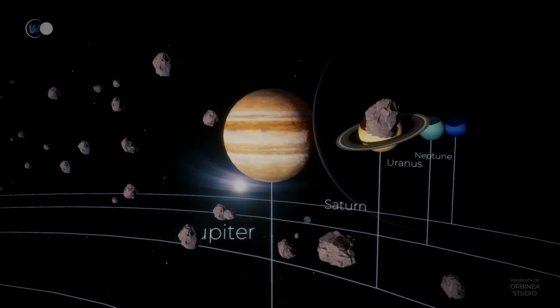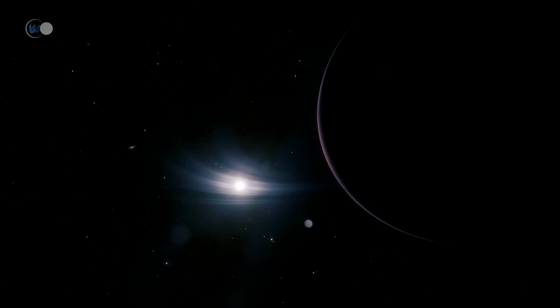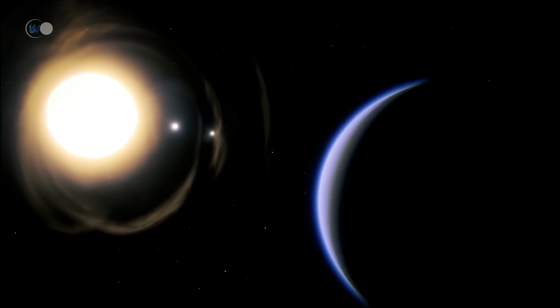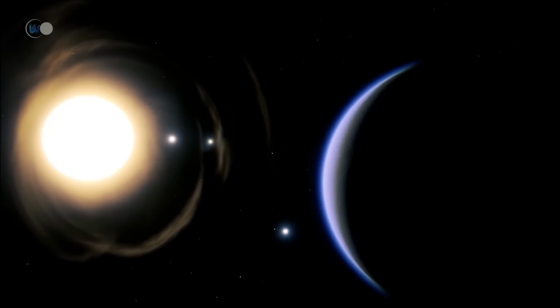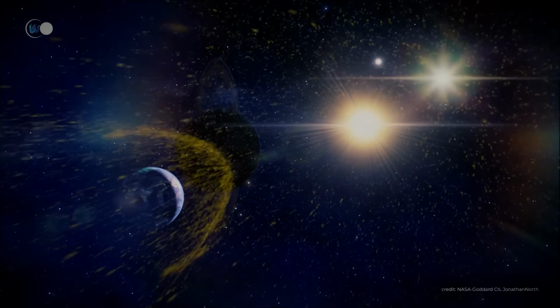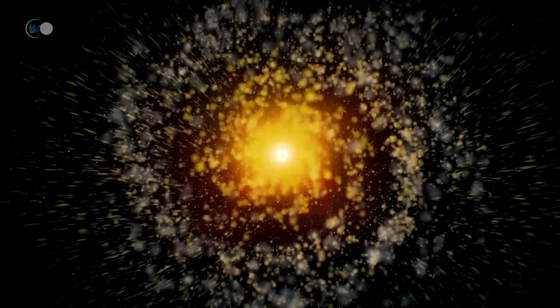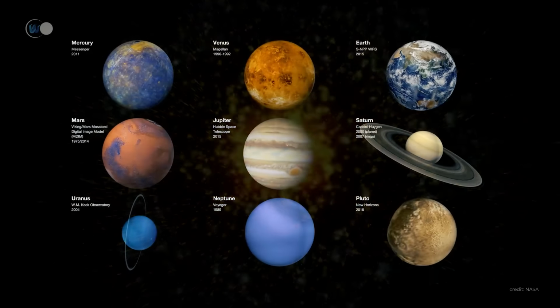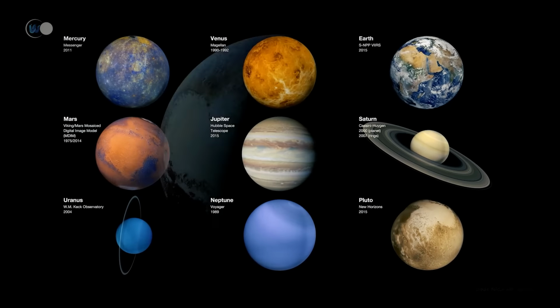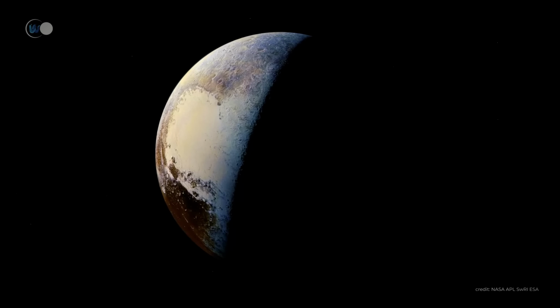Dear traveler, welcome. Today we're embarking on a journey that will take us through the entire solar system in an attempt to unravel its well-guarded mysteries. During this space odyssey, we'll explore the planets of the solar system from the Sun to the Kuiper belt, via Mercury, Venus, Earth, Mars, Jupiter, Saturn, Uranus, Neptune, and Pluto, the 9th planet that's no longer a planet.